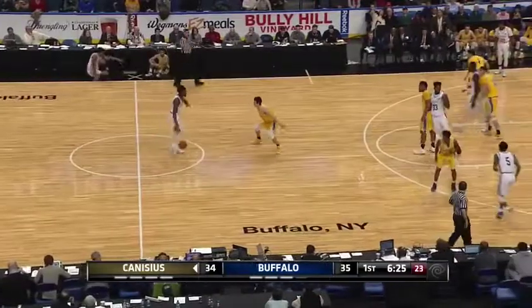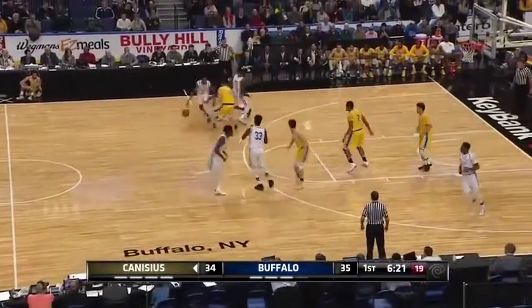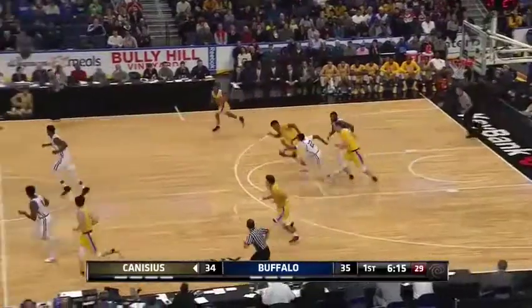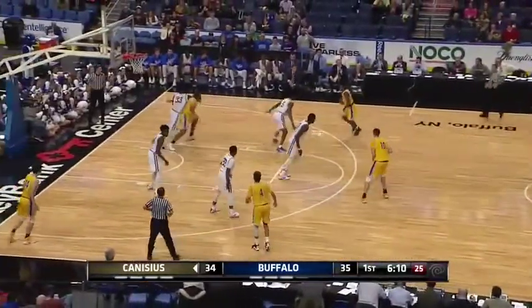Here's Perkins right at the free throw line. What the Griffs' defense is doing is making Perkins become a playmaker by getting the ball out of the playmaker's hands. They run into each other, but they wind up getting the rebound. Boy, that was Canisius' chance to take the lead at that free throw trip.